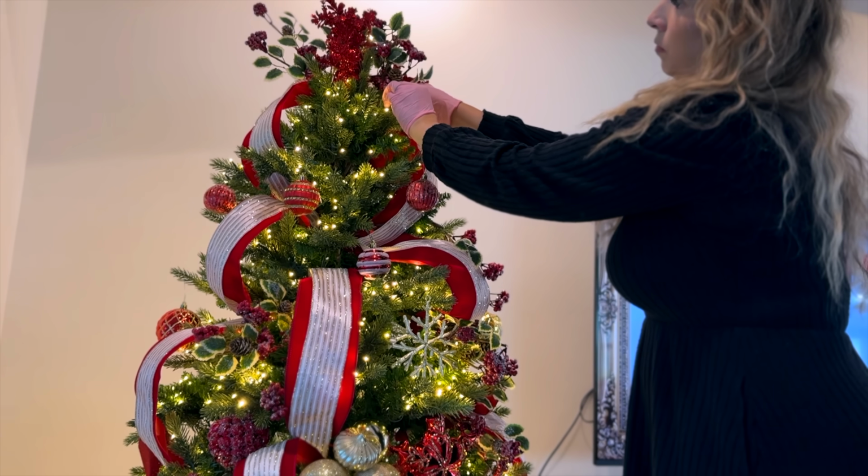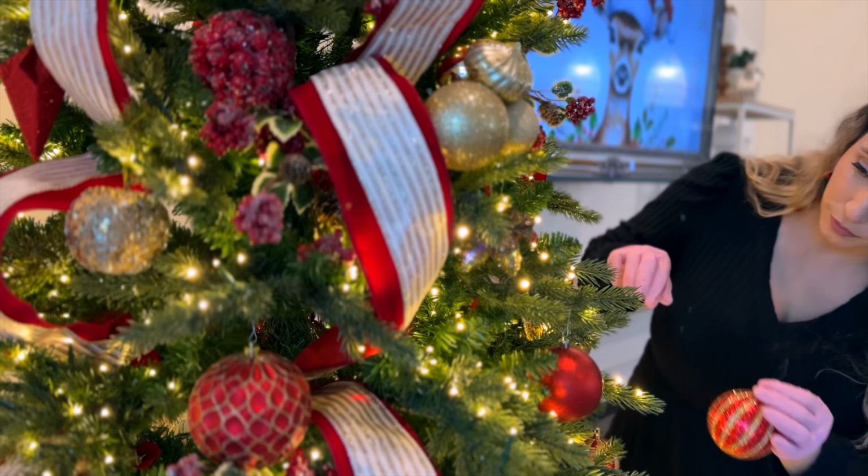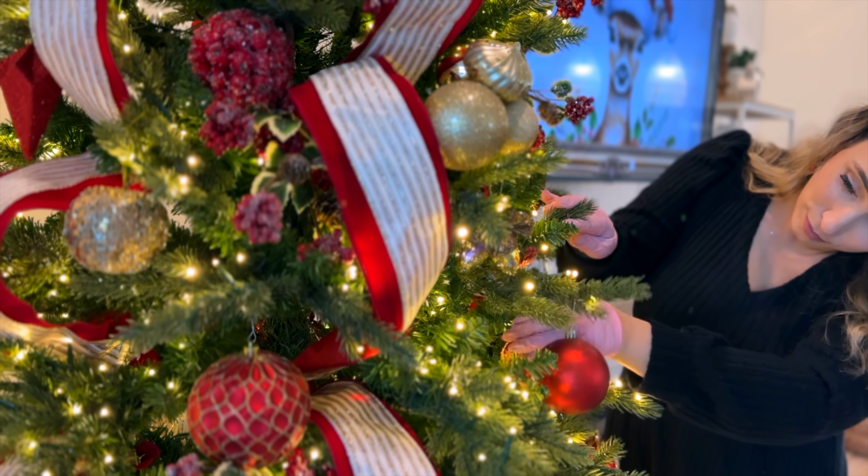Now, I did purchase 2 new things for this tree that I wanted to share with you, which are these ornament spinners.